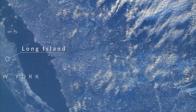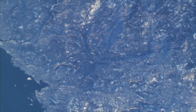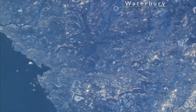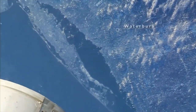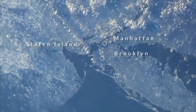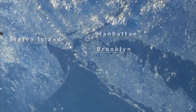Long Island, and there's Connecticut. My home state, my hometown of Waterbury. That little dot? You can't even see it, it's so small. Let's get to New York City. One more close-up of New York City. New York, are you ready for your close-up from the International Space Station? Looking good. Enjoy your Friday night. Friday night in New York.